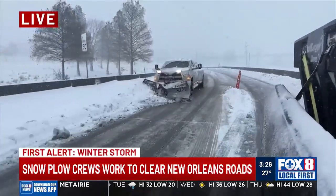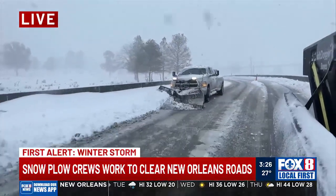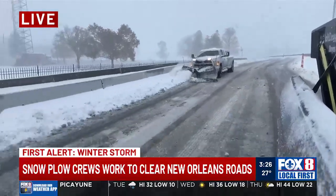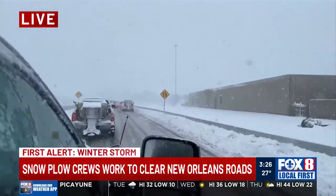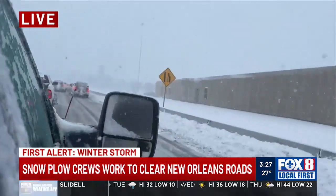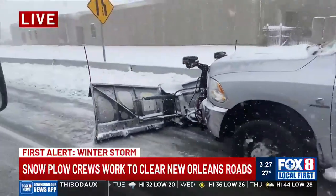So what we're doing now is we've got 14 trucks. The trucks go in each lane, and they clear each lane as they go by. And Blaine, our photographer, you can see just how clear that lane is as the snowplow goes through. It's just an amazing feat where, again, we don't ever think that it's going to be this bad. And I think, Levi, that was the thought here, that we may get a couple of inches of snow, but this is a crippling snowstorm, not only for New Orleans, but even cities that are much farther north.